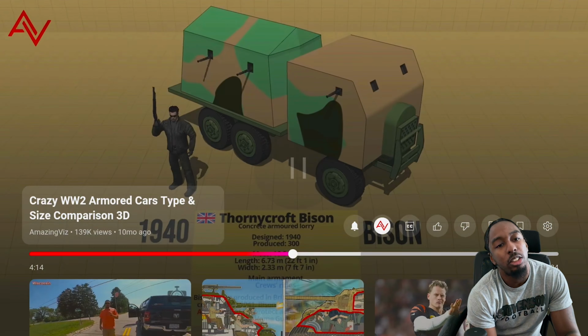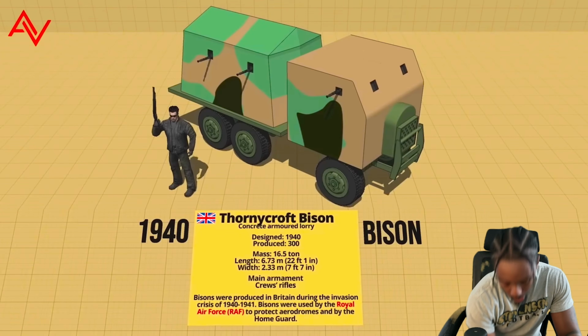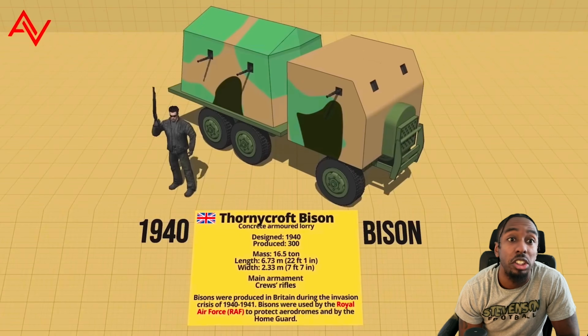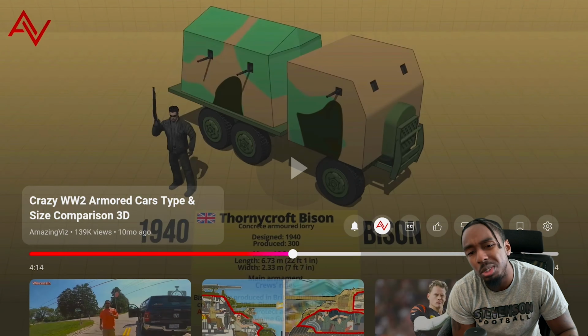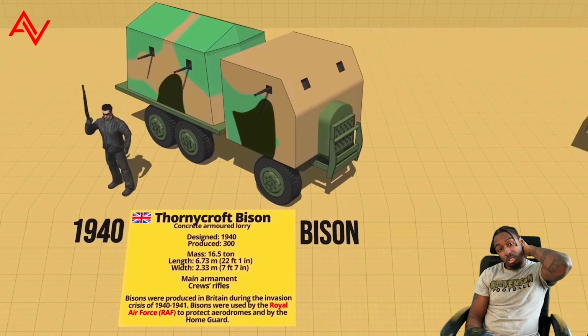Alright, so now we're at the Bison. I'll be back. Is that the Terminator right there? Okay. Thornycroft Bison. Concrete armored lorry. 1940, 300 were built. I've never seen that. I don't know what that is. Bisons were produced in Britain during the invasion crisis of 40 to 41. Bisons were used by the Royal Air Force to protect aerodromes and by the Home Guard. I don't remember seeing anything like that. That looked weird, like a tent on a truck.